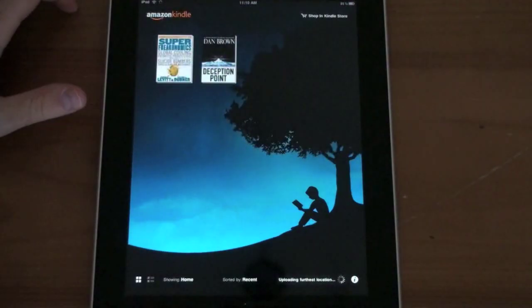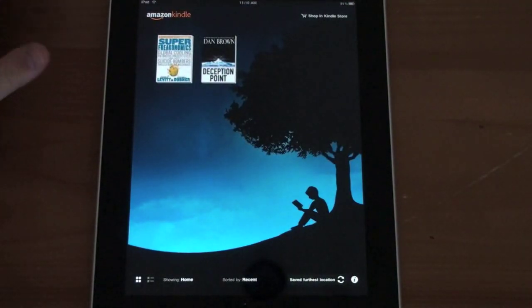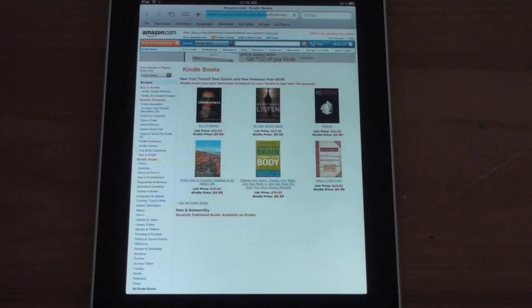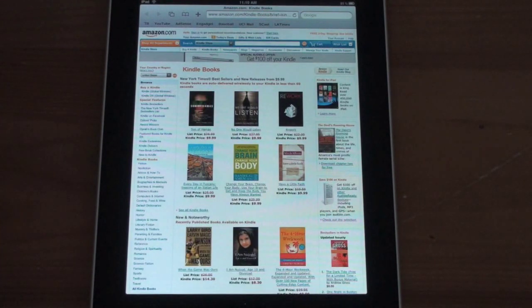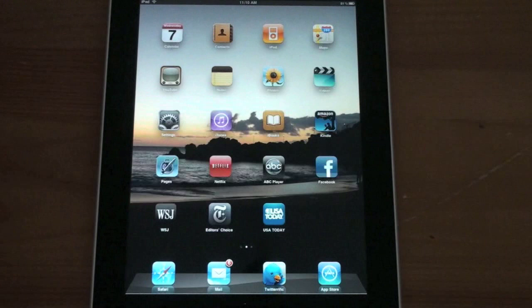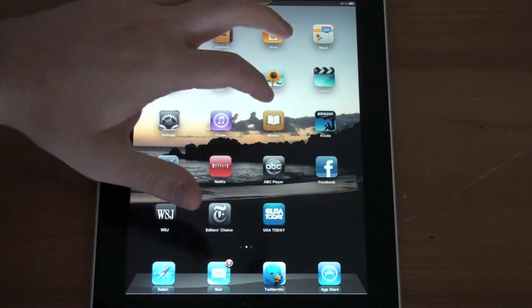Go back home, and you get access to the full Kindle store, which actually doesn't pull up a store, but launches Amazon's website. I'll show you what that looks like. You can download books with your credit card, just as you would on Amazon.com, and they get delivered right to the Kindle application. You don't get the fancy animations when you turn pages like you do in iBooks, but it's a very capable e-reader.